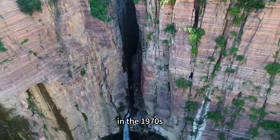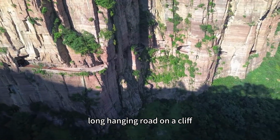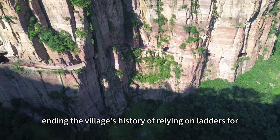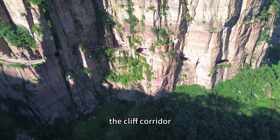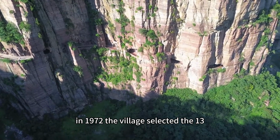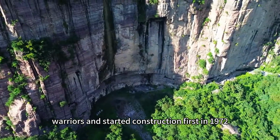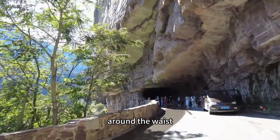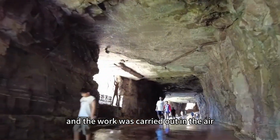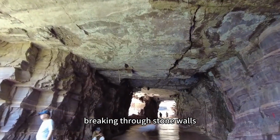In the 1970s, villagers forcibly excavated a 1,250-meter-long hanging road on a cliff, ending the village's history of relying on ladders for entry and exit for thousands of years. The cliff corridor: in 1972, the village selected 13 warriors and started construction. On a cliff over 100 meters high, a large rope was tied around the waist and the work was carried out in the air, with copper chiseling through red rocks and iron hammers breaking through stone walls.